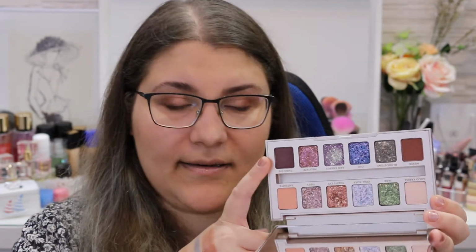Like, I did a look yesterday using Antidote and Third Eye, and it came out horribly. It looks so muddy. It looked horrible. I don't know why, because I have similar shades and they don't do this. Like, it can be patchy, muddy, horrible.